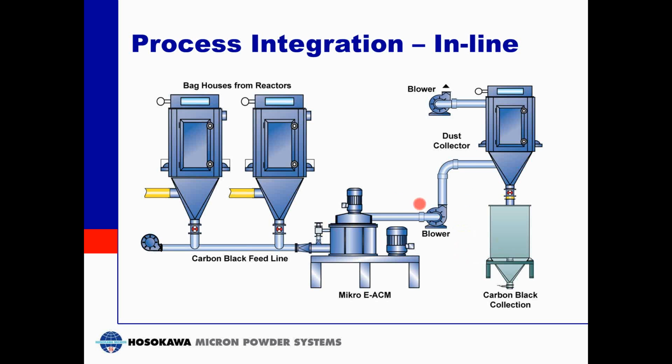filter. In this case, since we have a higher differential pressure or pressure drop on the EACM or EACM2 compared to the pulverizer, we do need to add a material handling fan to compensate for that static pressure. And hence the clean product is then collected downstream of the bag filter.